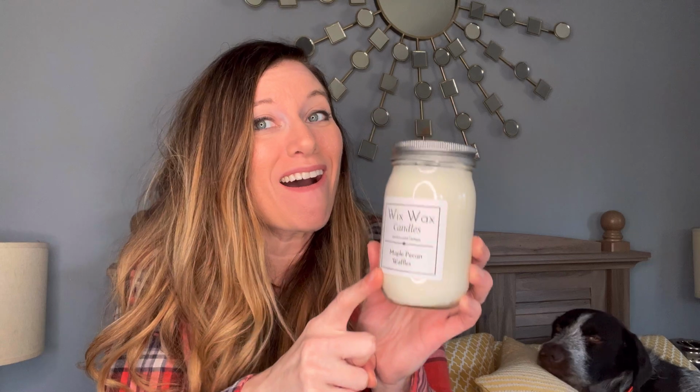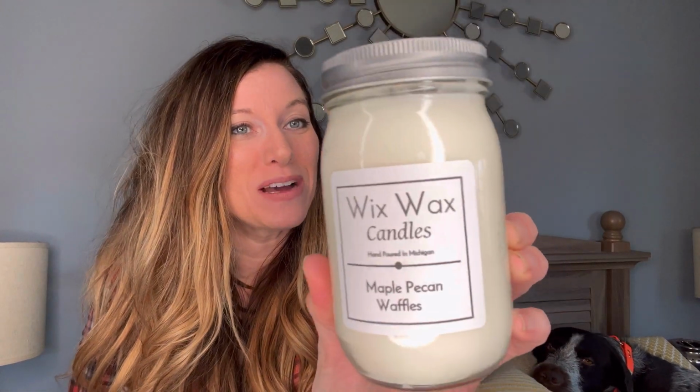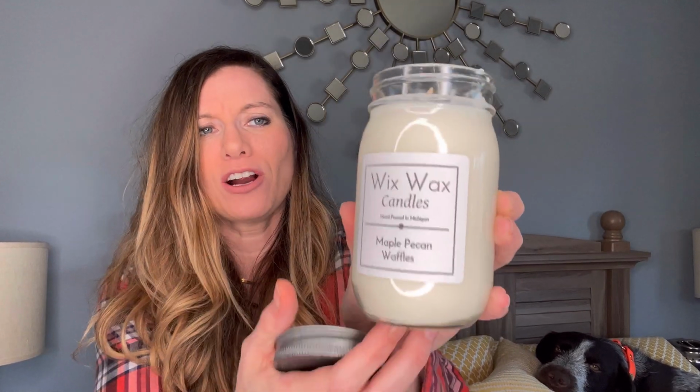Oh, okay. Maple pecan waffles, just like Grandma makes. All right, let's take a little smell here. It just comes in a standard jar, hand poured in Michigan. It's a very large candle, actually.